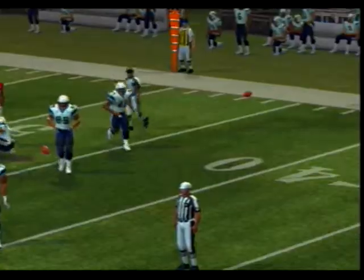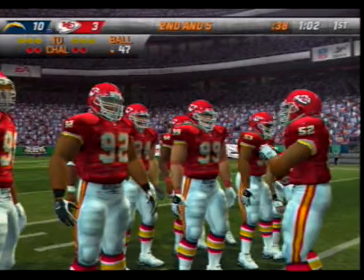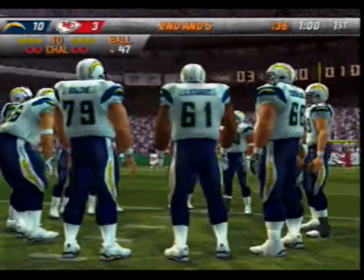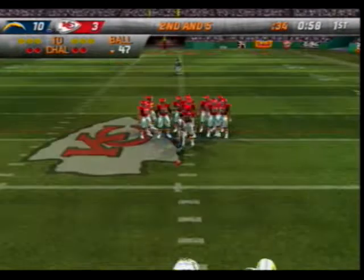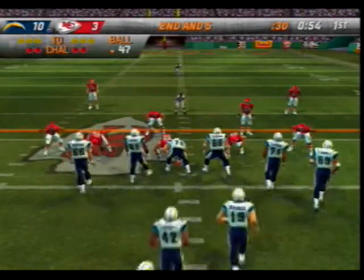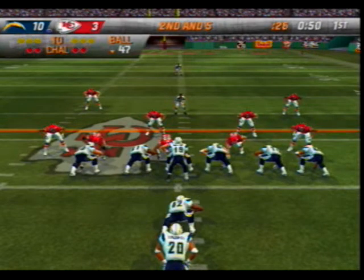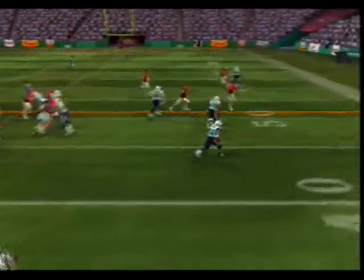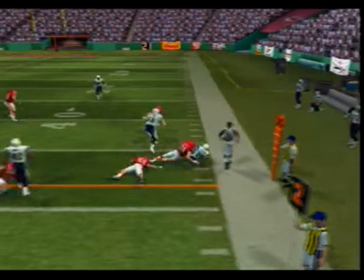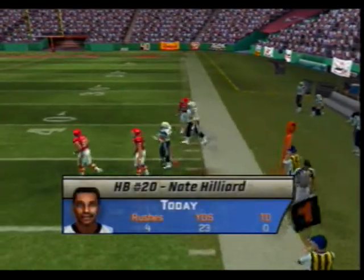This is a spot where you want to show the defense that they have to respect the running game. It's second down and five to go. Ball on the 47-yard line. Hilliard, the deep back. Cross play to the right. Runs through the tackle. Wallace is there for the tackle at the 46-yard line.